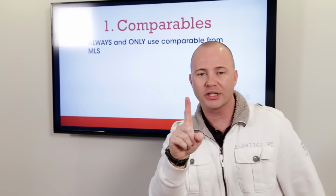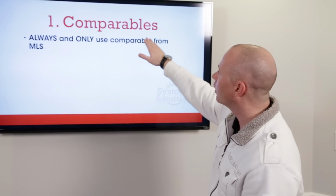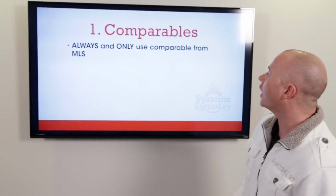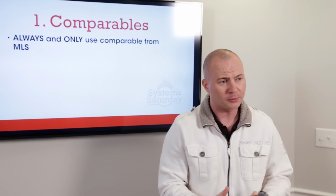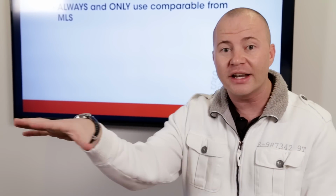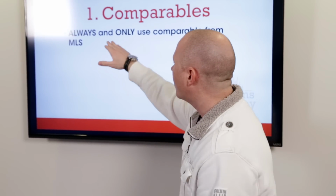Number one is you've got to check its comparable properties. I'm going to refer to this as comps. Whenever you get a deal, you always and only use the comparables from the MLS. You go out and search for properties. You've got your subject property that you're going to buy, and you need to know what's going on in that area around it to see how yours is going to be valued. So you always use the MLS.